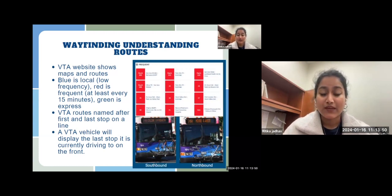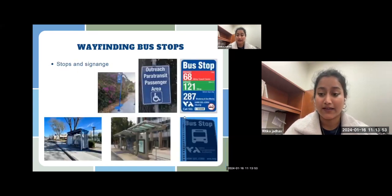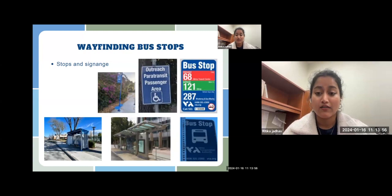And the next slide: here you can see there is a bus stop where in red it is shown how frequent it is, and in green it's the 122. It's not very frequent, but it is an express stop. And the blue one is not a regular bus. And you can see these are the usual bus stops around San Jose for VTA buses and light rails. And yeah, the next slide.